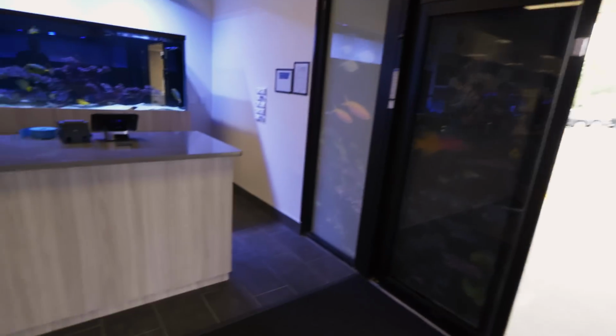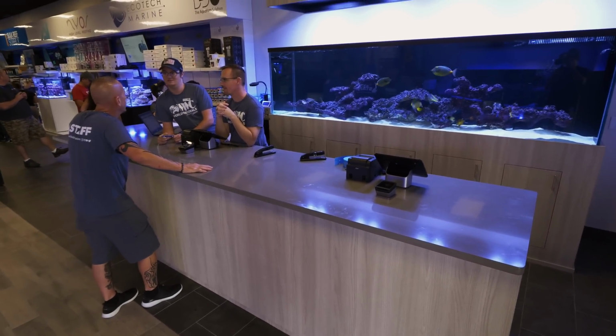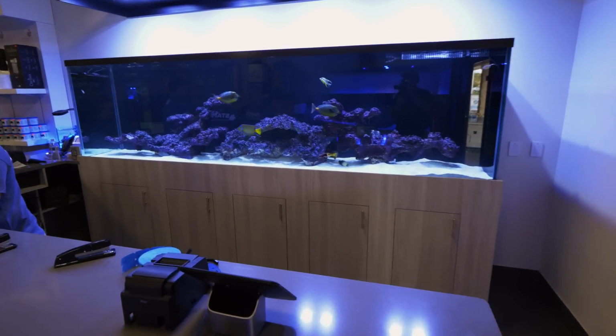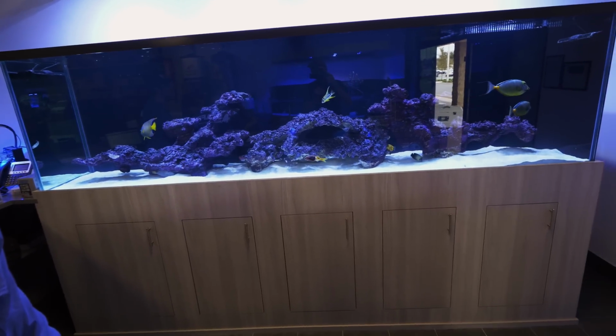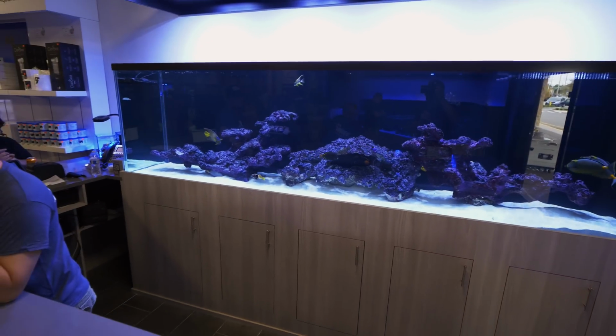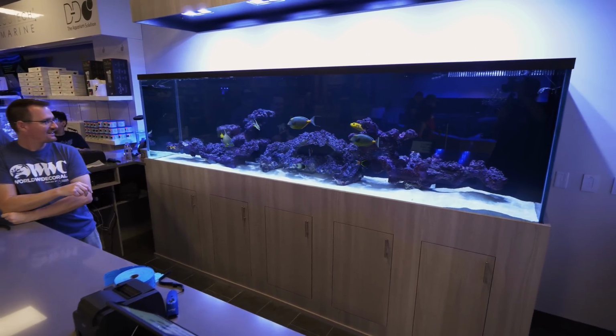So right when you walk in, there's a beautiful counter display right here. We got some of the generals talking strategy here, and a beautiful fish tank. How many gallons is this fish tank behind you guys? About 650. 650 gallons. And do you have a theme that you're going for? Fish only. Big showy fish, huh? Yeah.